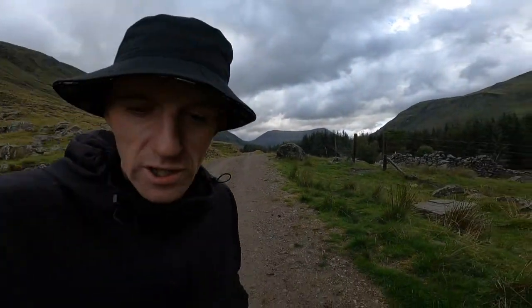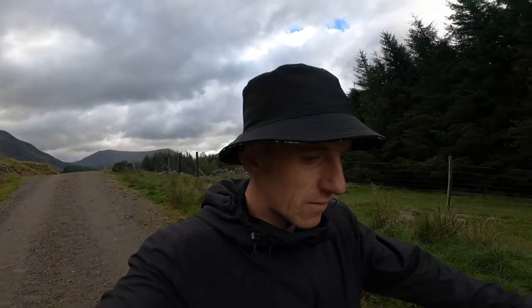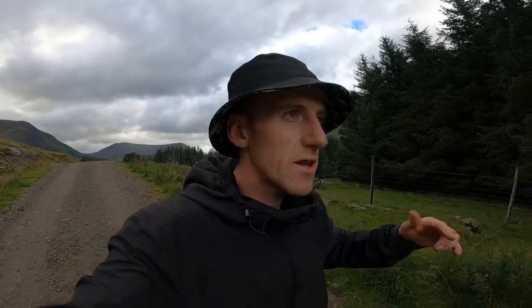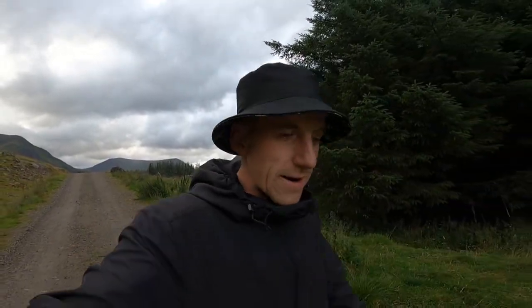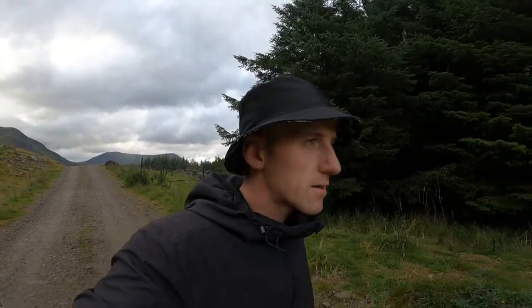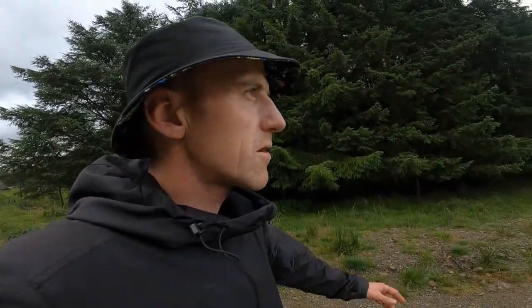Look at this, folks. We'll say goodbye to this postcard scene and this incredible abandoned little farm croft. When I first saw the remains of the wall, I thought it'd be cool to come and see what was left, and I had no idea that it'd be so much of a little cottage, a little farmhouse just hidden here in this wilderness.